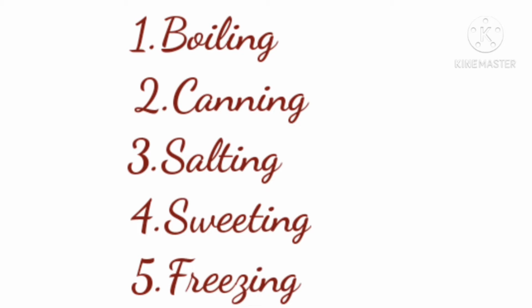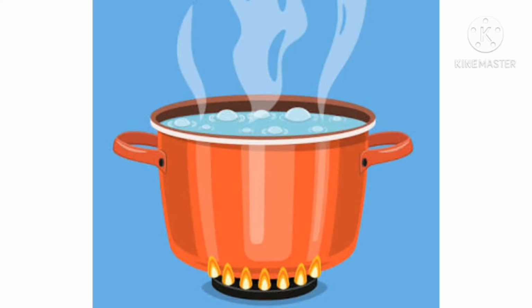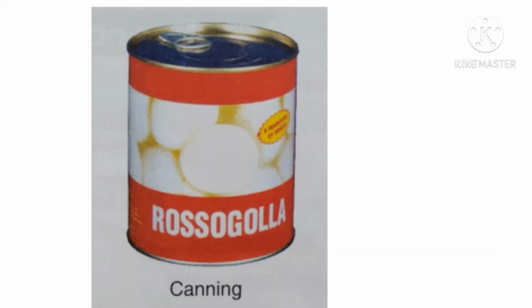Water content is one of the reasons for germs to grow. Some foodstuff is preserved in strong sugar solution. There are many methods by which we can preserve cooked or uncooked food items for later use.